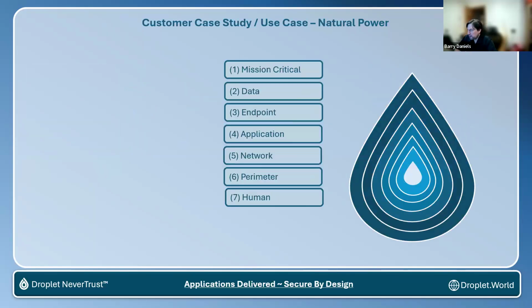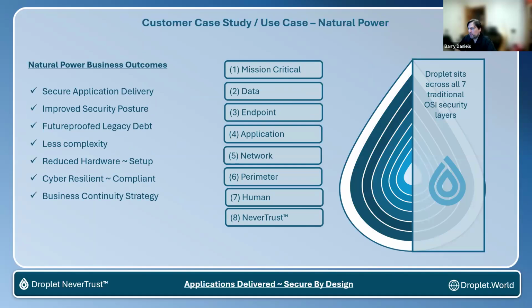So, Droplet, how do we achieve this? How are we able to do something that seems like black magic and voodoo? What do we go through as a product? When I said we build secure by design, this is Droplet in a nutshell. Mission critical, we're no stranger to. We have customer bases across nuclear, military, government, central and local government, NHS, large enterprises.